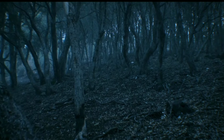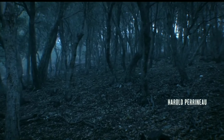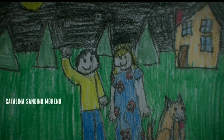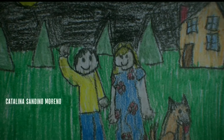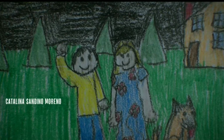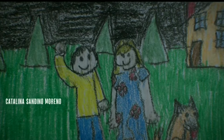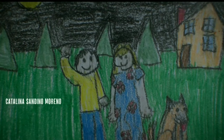The next scene shows a gray forest that seems to be devoid of life as the camera moves through it. The next scene we see is a coloring of a boy, a girl, and a dog standing in the yard with a yellow house behind them. This picture leads to a lot more questions than answers. For example, who are these children, or what do they represent? Is the house a real house in the town? And the dog? Is the dog the same dog that hangs around with the boy in white? I don't know.